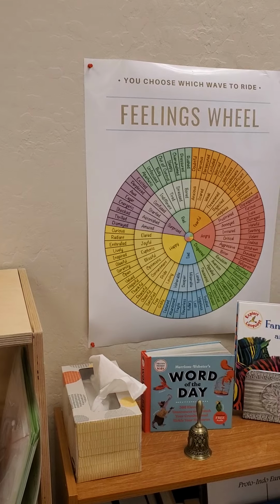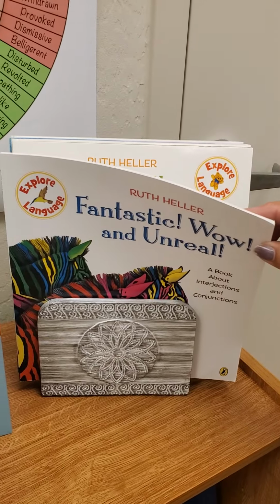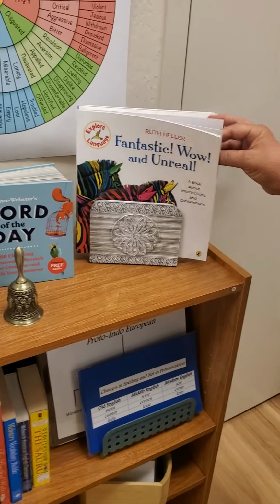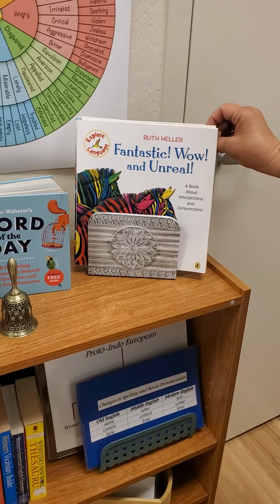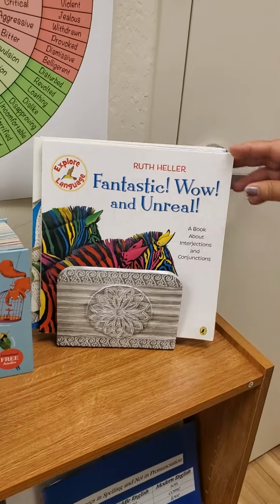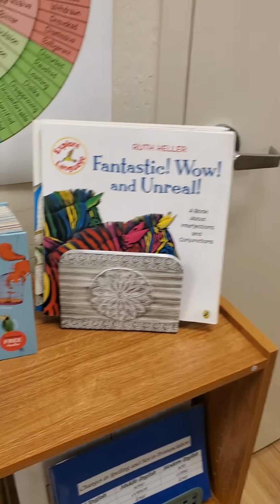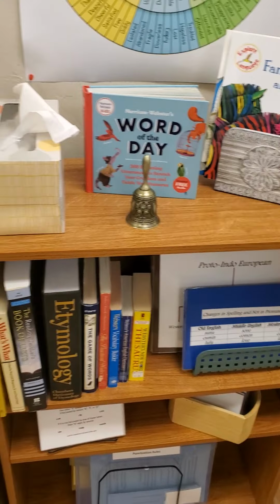And, ooh, a book about conjunctions. Oh, I've not seen these ones. I had different ones when I had a book about prepositions, Behind the Mask. A book about adverbs, Up, Up, and Away. Okay, these are awesome. Here they are. Ruth Heller, Explore Language. Yeah, Word of the Day. I like Merriam-Webster's Word of the Day. I did not know they had a book.